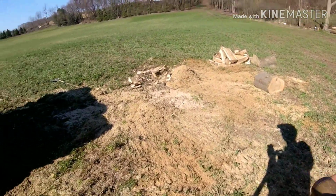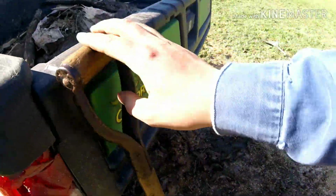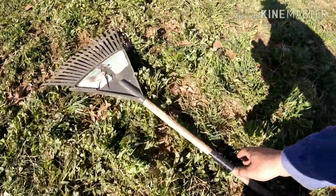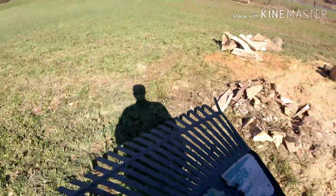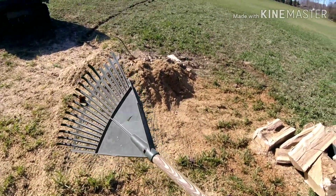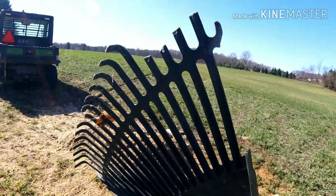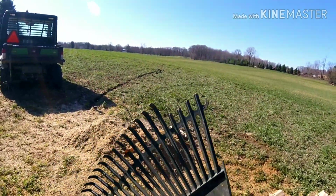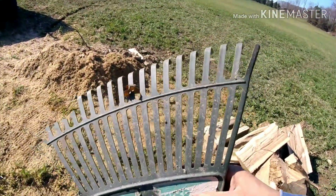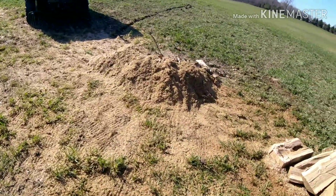And if I want to clean it up even better, I can take this leaf rake here and do a better job with it. Just like that, a trusty leaf rake comes in handy. I see we're missing a few teeth, but man, these things are good. They're nice and thick too. These leaf rakes get this stuff picked up out of here.